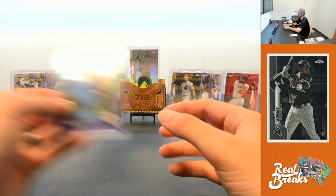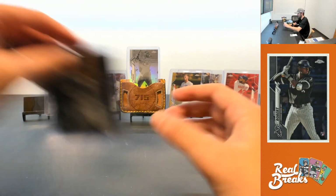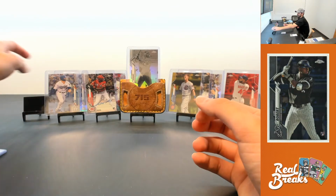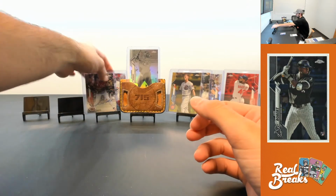These are your case hits. George Brett for the Royals. Awesome card there. Showcase. A couple refractor and prism pairs. We got Kyle Lewis for the Mariners. Mariners to Robert Sirks. Same thing for Lux and the Dodgers. Dodgers to Christopher John Greenwood.